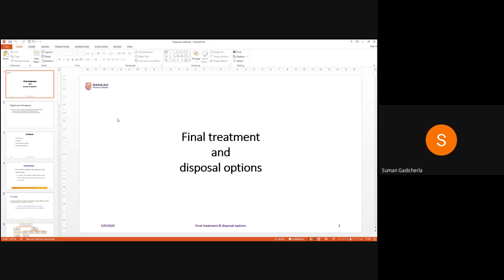Now let us understand, what do you mean by disposal, ma'am? Anybody who knows what exactly disposal means? Any idea? Nobody? What is the meaning of disposal? The waste collected in the storage room is transported to the CBWTF, and there it is disposed. Okay.